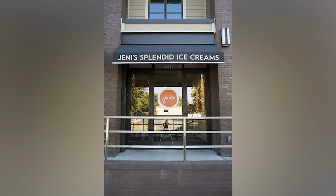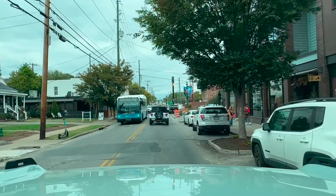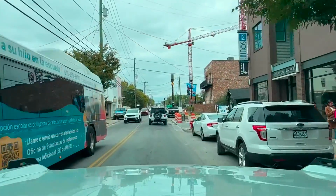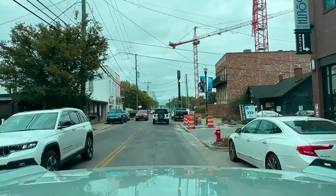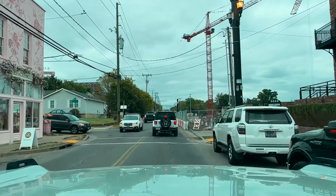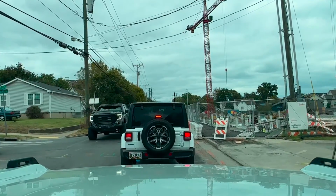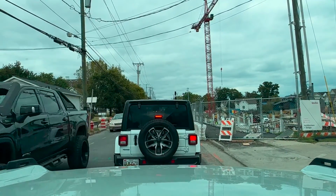Jenny's Ice Cream. Have you tried their ice cream? It's incredible. I didn't like it at first, and then I think I had the wrong flavor, and now I absolutely love it. Just a hodgepodge of different construction, and, you know, of course, there's cranes still building huge buildings here. So lots and lots going on in 12th South.